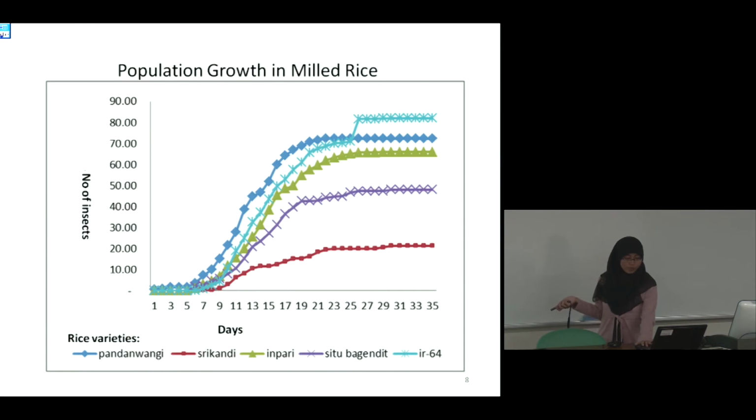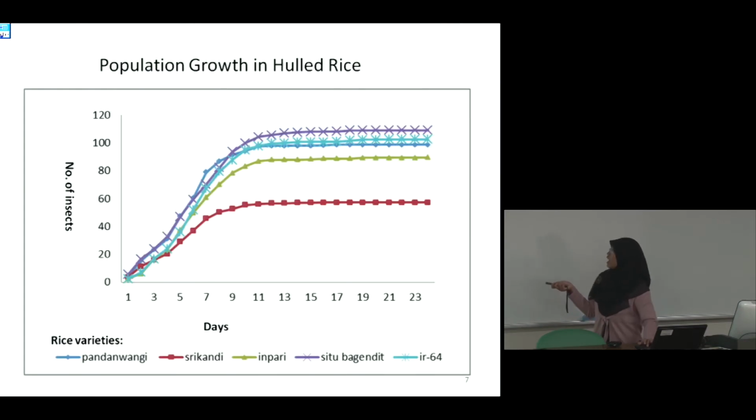And then this is the population growth in milled rice. The result in milled rice shows the same trend as the hulled rice, that the Srikandi variety has a significantly different total number of insects compared to the others. But we can see here that the highest number of insects in milled rice is lower than the highest number in hulled rice.